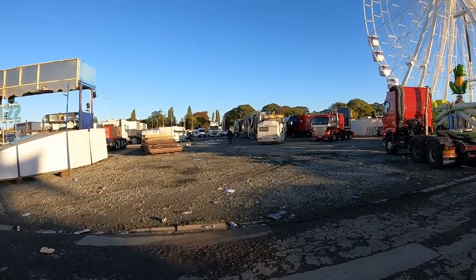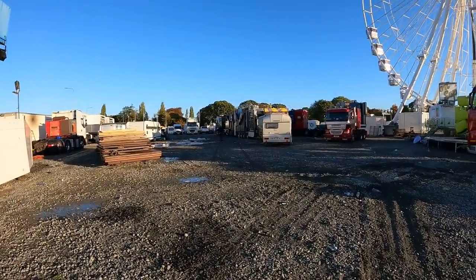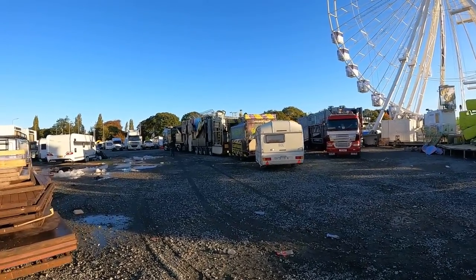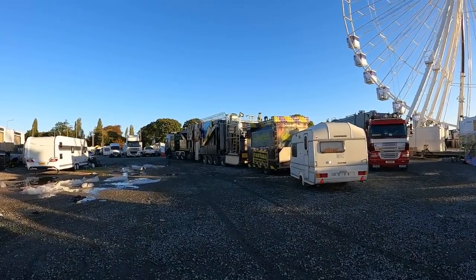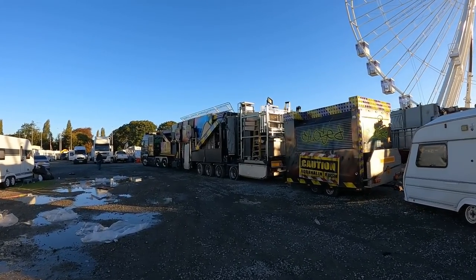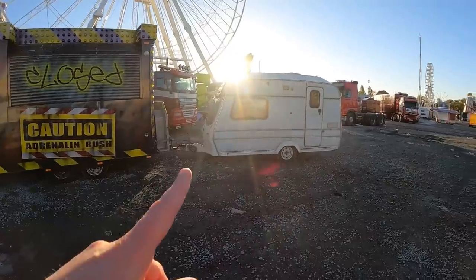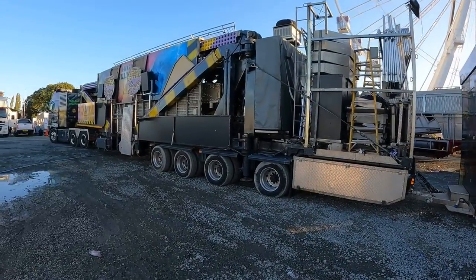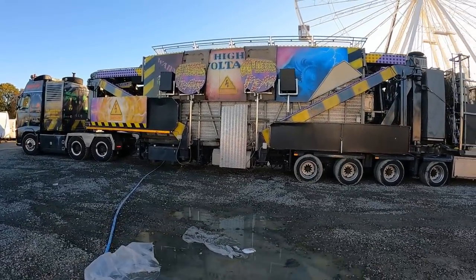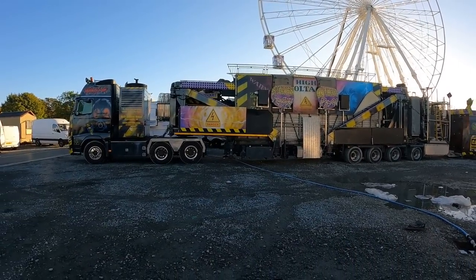I'll just have a waddle down here. There's just one area I didn't walk to. There's more down there. I'll show you Atmosphere in all its glory, folded. It looks absolutely stunning like this. I believe they did get the Transport Award at Goose, if I get that right. Look at that. That is a very long vehicle. There's puddles everywhere. It's a great piece, that.